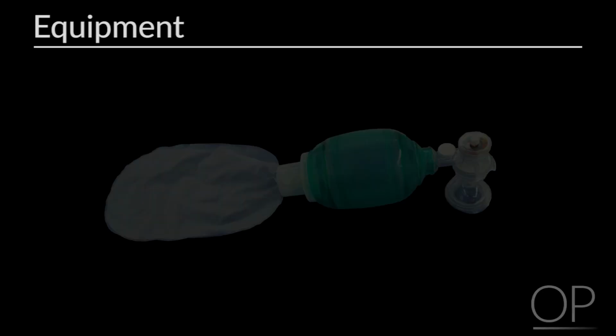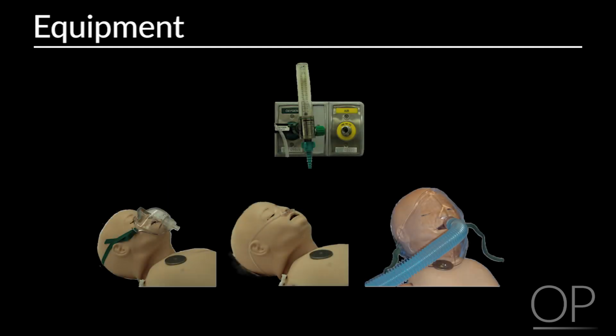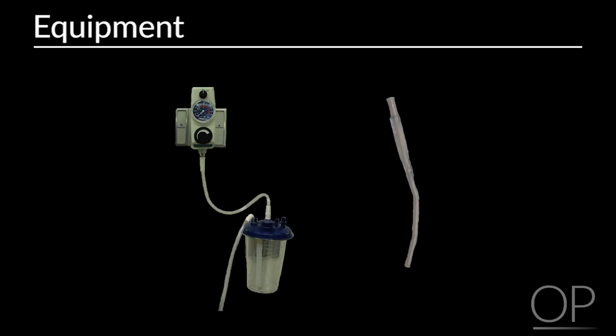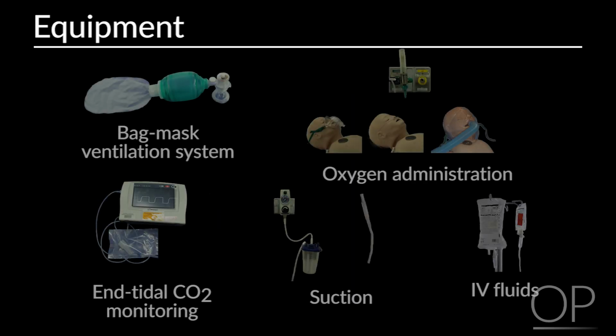Having the right equipment is very important. The type of equipment that you want to have available and ready to use includes a bag mask ventilation system, oxygen, which can be administered via a face mask, nasal cannula, or blow-by, although I'll argue for using a face mask, and using that oxygen both for pre-oxygenation and supplemental oxygen during the actual procedure, having end-tidal CO2 monitoring, which we'll talk about more in a moment, and also having suction available should the patient vomit, and also having IV fluids available should those be necessary.